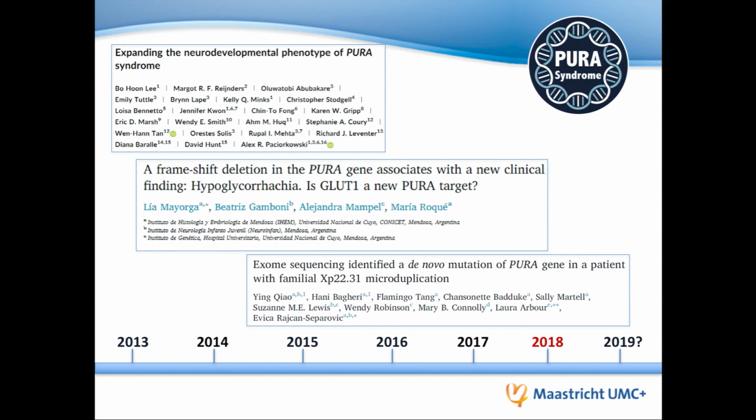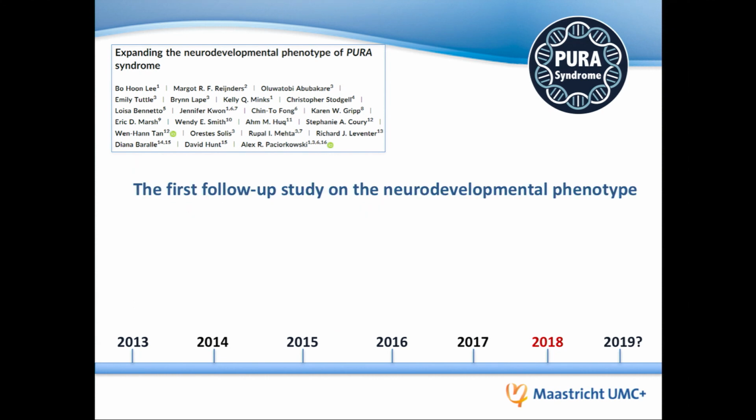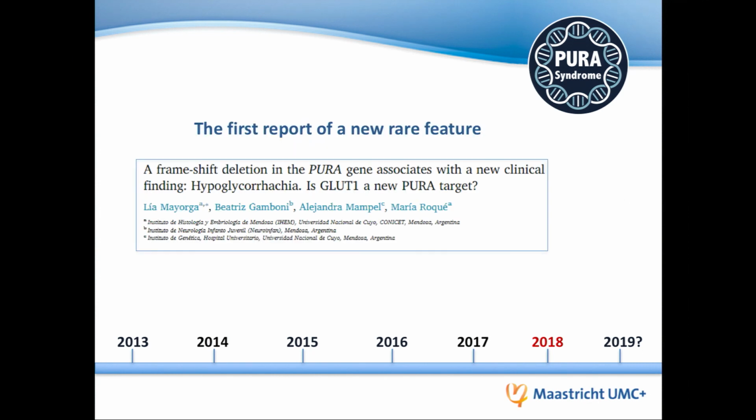So 2018, of course, we still have 6 months to go, but at this moment already several publications are online, with the first one being the first follow-up study on the neurodevelopmental phenotype related to Pura syndrome. A second study reported on a new rare feature, called hypoglycemia. It's a very rare endocrine problem that we haven't seen in any of the Pura patients so far. But this group reported a patient who has this symptom as a very rare symptom of the Pura syndrome.